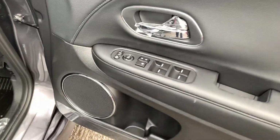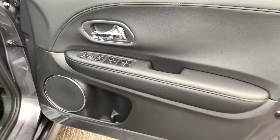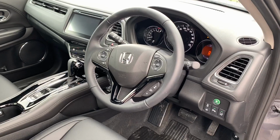First thing we see along here, electrics for windows and mirrors. These are all chrome with nice surrounds all the way around. Again, black leather is on the doors, on the front and the rear, black leather is up front. And it's just covered because this car is brand new. Steering wheel is leather, gear knob is leather.